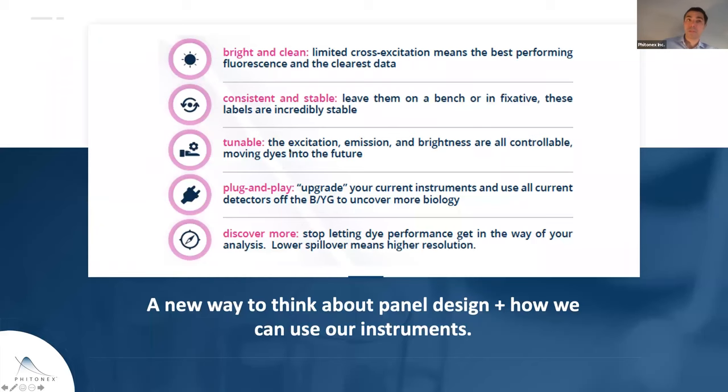So with that, hopefully I've shown you some of the capabilities of this. Hopefully I've shown you the most up-to-date information around how you can plug and play these. Also how we've really worked to make these something that is usable. You can pull into your lab, if you will, tomorrow. And really hopefully discovering more, right? Because you can up the plex of current instruments.